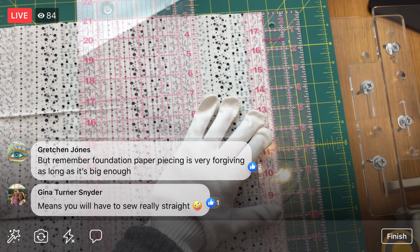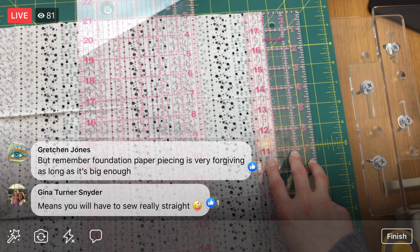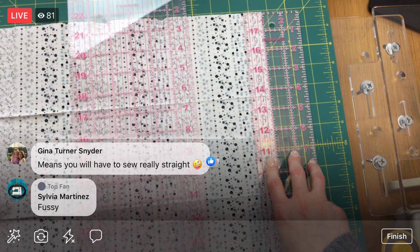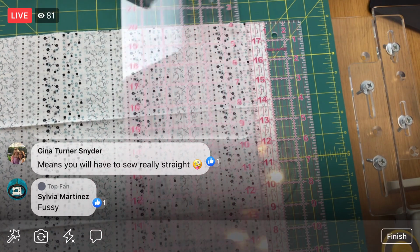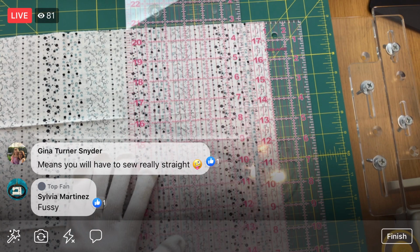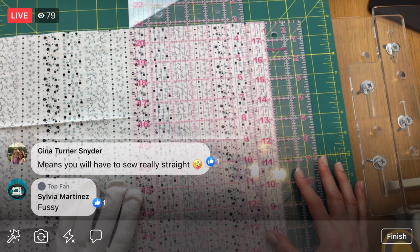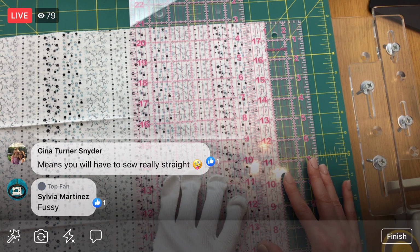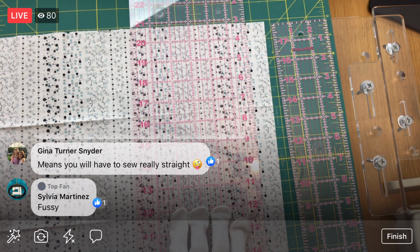Wow. Okay, I just realized that we are cutting these 1 inch wide. So when we sew them into the block, they're going to be only a 1/2 inch wide when we're done, because we're going to lose a 1/4 inch on each side. So these are going to be the skinniest little stripes in this quilt, in this block. So that's just going to be kind of crazy.